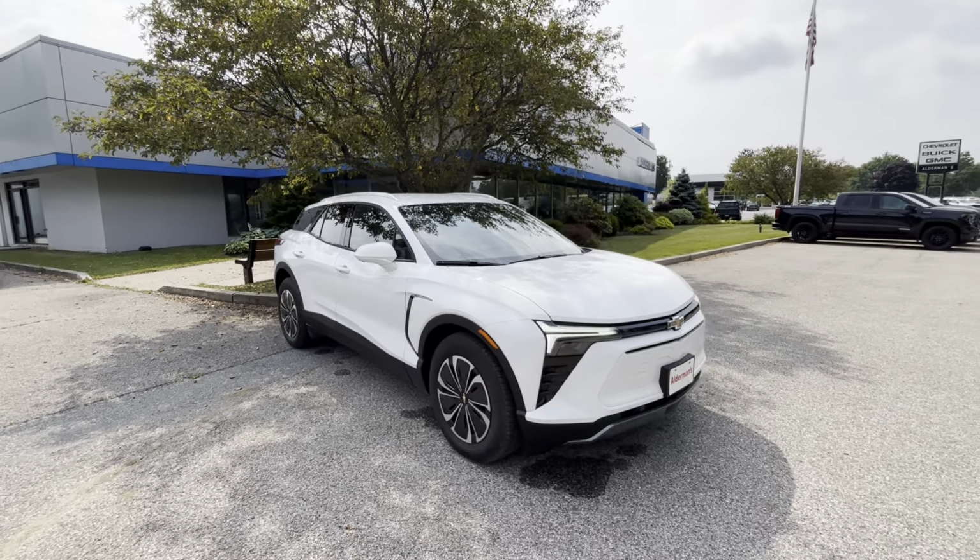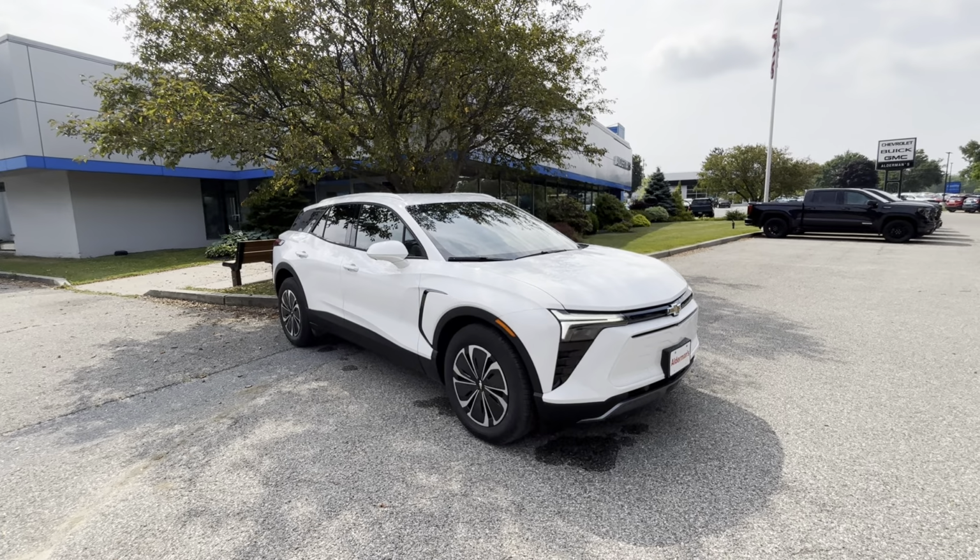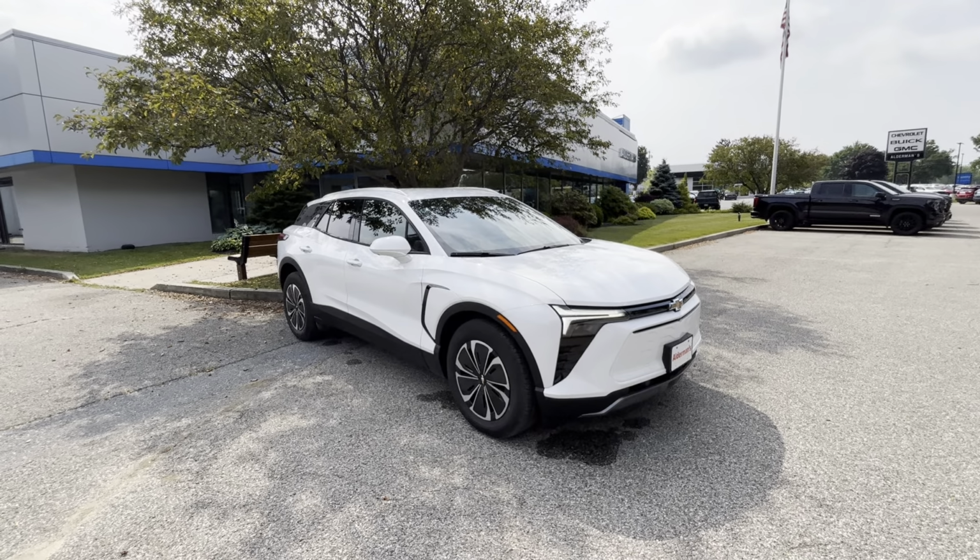Now that is our 2024 Chevrolet Blazer EV LT all-wheel drive, Motor Trend's SUV of the year in 2024.